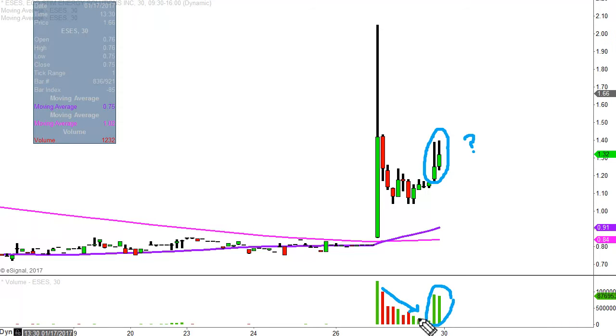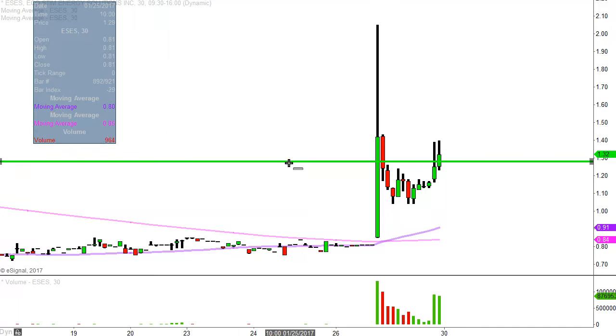But there's no doubt about it. After volume having dropped off quite a bit, it did return in very strong fashion. So we'll see if that means anything or not. But let's first start by talking about some areas of support.